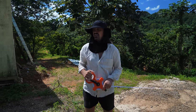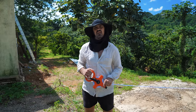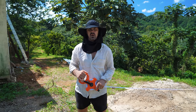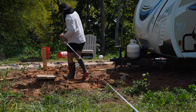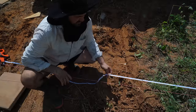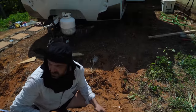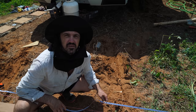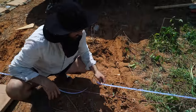Okay, now that I have my straight line, I'm going to measure the distance and give it an overview of if it's where I like it, if it's where I want it. Okay, so we were thinking about 50 feet. 50 feet goes to right here. I'm thinking we could probably make it a little bit longer, but 50 feet might work. What do you think? Well, as long as we can get our RV slid out. We'll definitely get out from there.